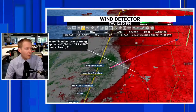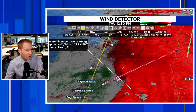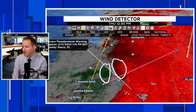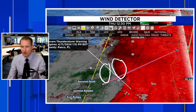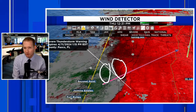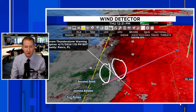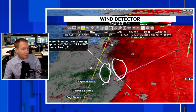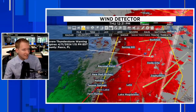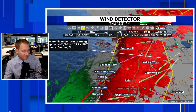All right, so the one point I want to make with this, we still have broad rotation. You see the green and the red. It has backed out enough, or loosened enough and become a little more broad, that they were able to expire the warning. There's still a severe thunderstorm warning for Pasco County and for parts of Polk County. This is what had been extended, and this rolls until 1:15.